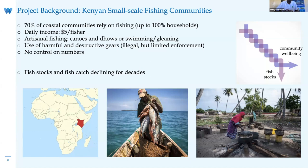This is a pattern that has been taking place over decadal scales. And when you think of current issues such as climate change and the effect on the resource, it's all interconnected and coupled. Community well-being is related to fishery stocks, and it's all declining. You can see that these things are all interconnected and coupled, and they're not moving in the right direction, which brings us to the question, what are we going to do?